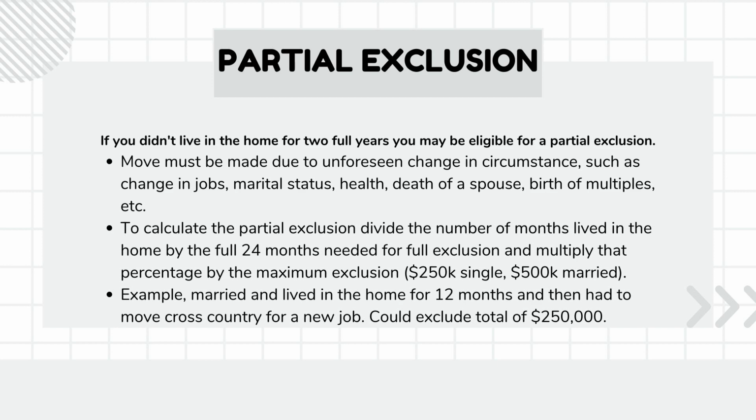All right, so to look at an example here, let's say you're married. Let's say you lived in the house for 12 months. You had to move cross country for a new job. You could exclude a total of $250,000 of gain, right? Because you lived there for half the time required, so you could take half the $500,000 exclusion, which is $250,000. And that's obviously still a significant amount of money. A lot of people won't make over $250,000 on their gain.